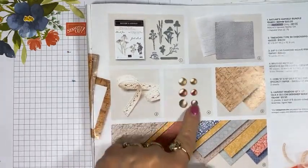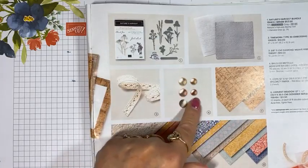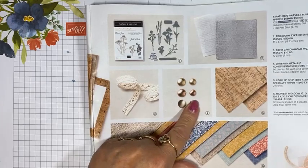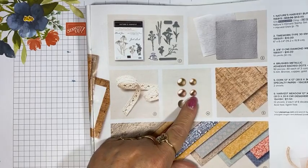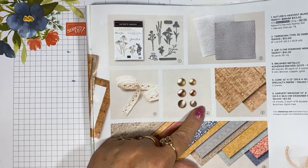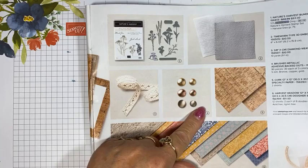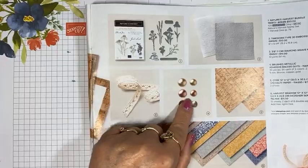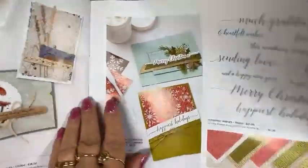Okay, and then there's some nice embellishments there. Those are, where are they talking about it? The ribbon, oh, brushed metallic adhesive back dots. And they look to have a little bit of a flatter shape, I think.